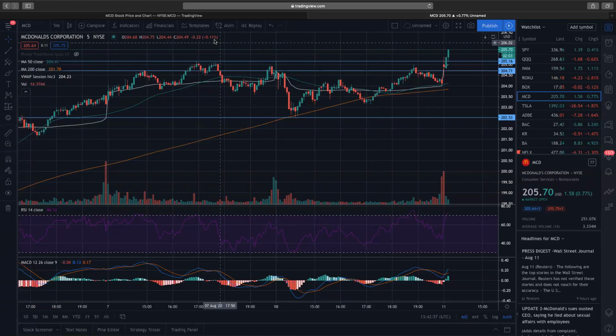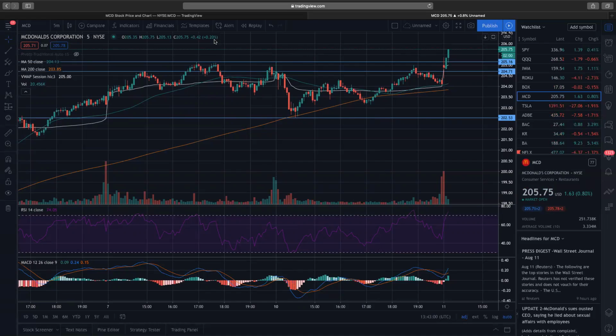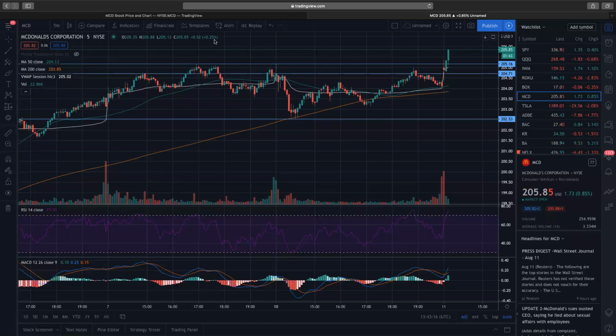I bought 821 207.5 calls, high risk, most likely like a day trade of the day type of deal. Maybe I'll scalp it. Who knows? I got in at 2.12. 821 207.5. Cool, cool. Well, we're already in some profits, however minute they may be.